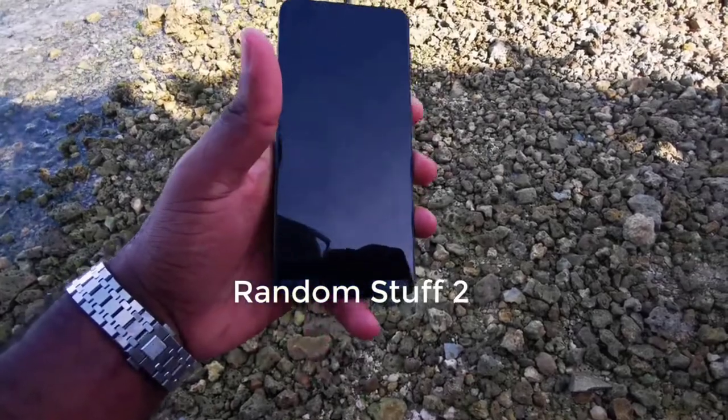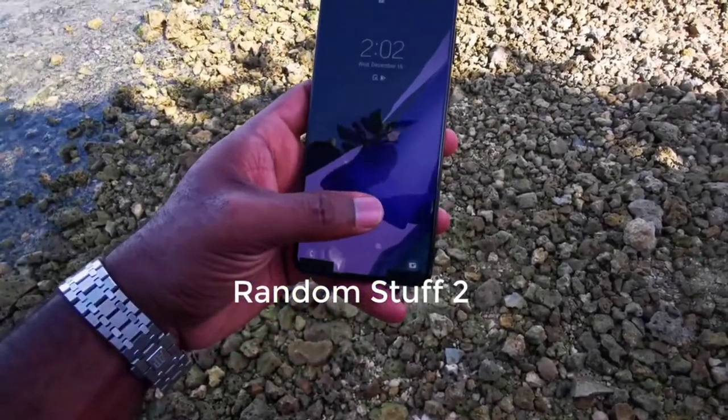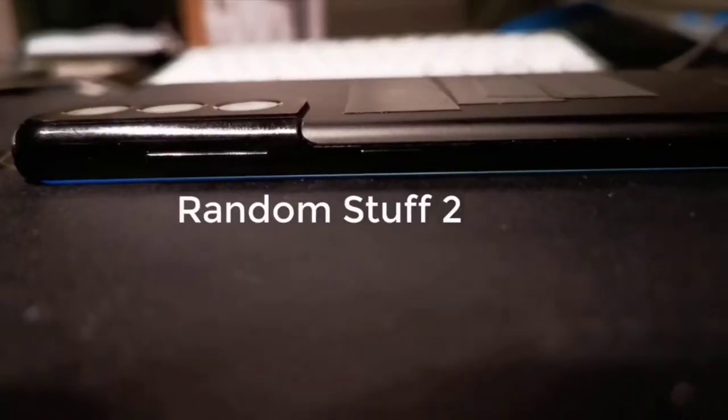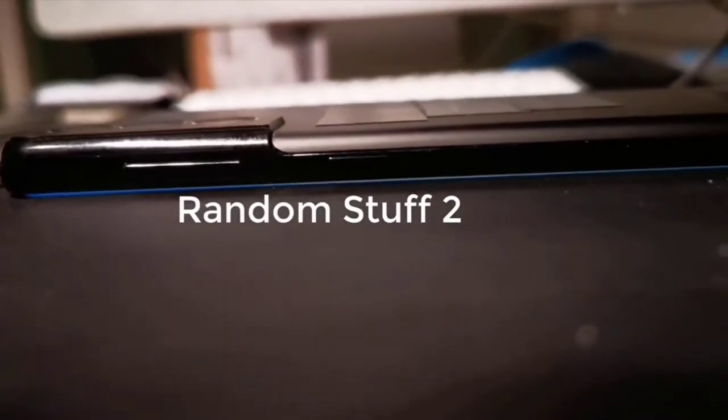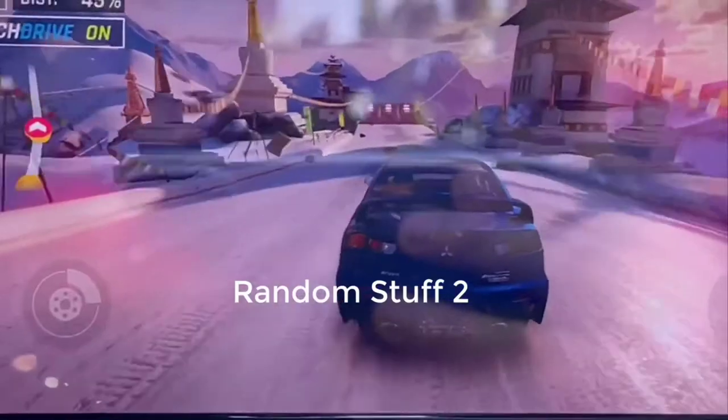This camera module logo just confirms every single thing that we've been seeing, and also confirms the date that we've been hearing, January 14th. So yes, the launch event is going to be on January 14th, and we should be expecting something very big from Samsung.